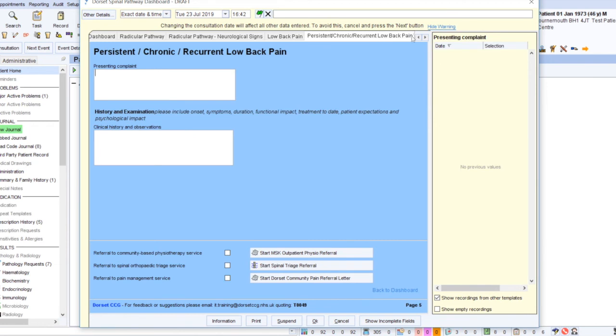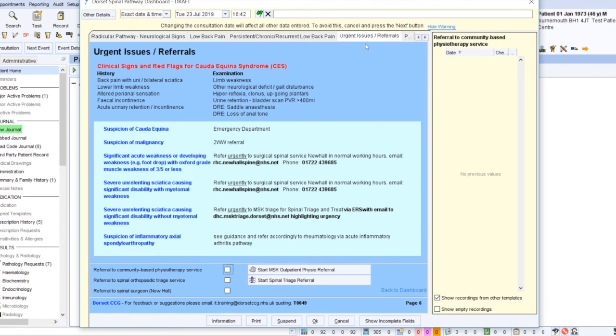We've got a separate tab for more persistent and recurrent low back pain. We'll probably put some resources on here for chronic pain. And then we've developed this tab for urgent issues and referrals. So just a reminder of the cauda equina, red flags, and then some reminders of what we do with certain scenarios and the current referral pathways for that.